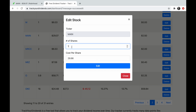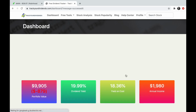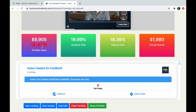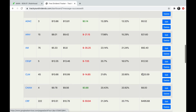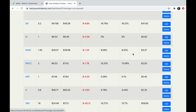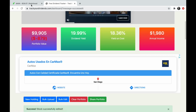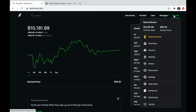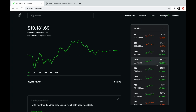So 0.35. Let's see, that should change a little bit. There you go. The annual income went up another $1. The same happened here, went up my total value that I have invested in my portfolio so far. And let's find again Main Street Capital. There we go. So now I got a total of $3.37 annually from Main Street Capital. All right, let's go back to the portfolio. Now we have $52.93 to invest.